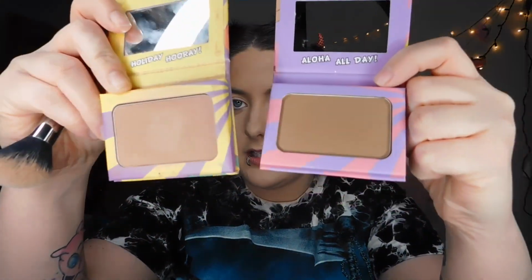They have shades for darker skin, quite a bit of a darker range, and also lighter skin. So the two shades that work for my skin tone, and I have kind of olivey tone skin, so my skin is light now in the winter, but this is great for when I'm not tan. This is Holiday Hooray, the one I already had, and then this is the Aloha All Day one. So I'll show you guys. This is the one we put on, which also works for me, but it's definitely darker, you guys can see. And I really love the packaging.